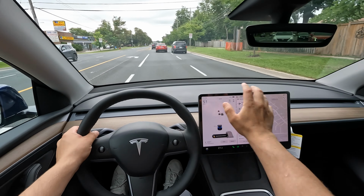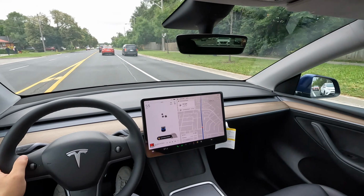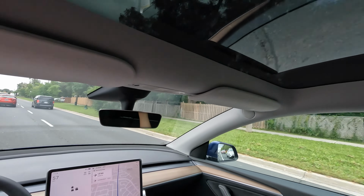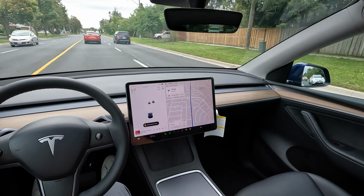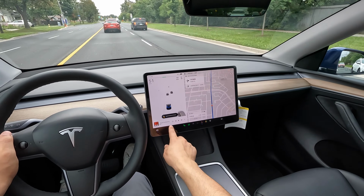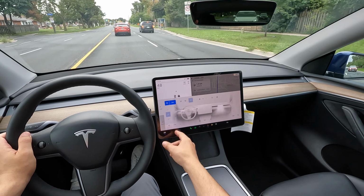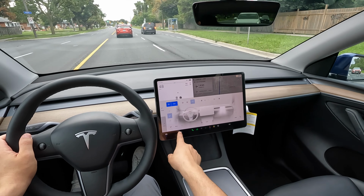Definitely higher up. Technology-wise is the same. Everything is the exact same on the inside except for that roof pillar. If we're playing around with more of the infotainment system, you click on the temperature here, you get in the climate control menu. I have it at 21 auto. I'm very comfortable in here, no complaints there.